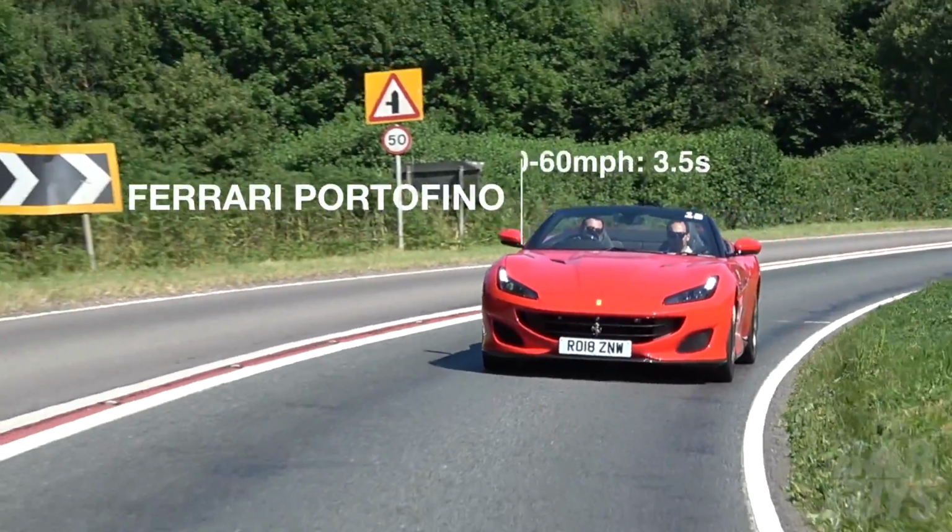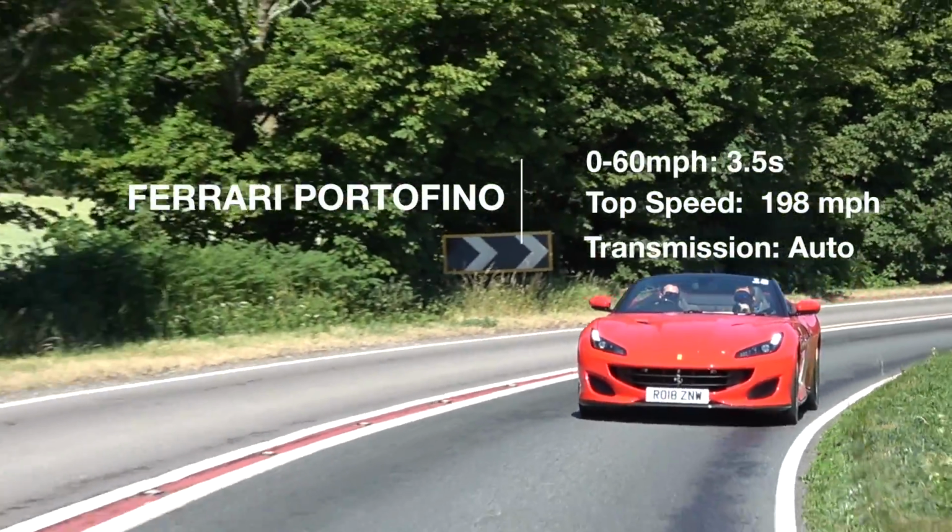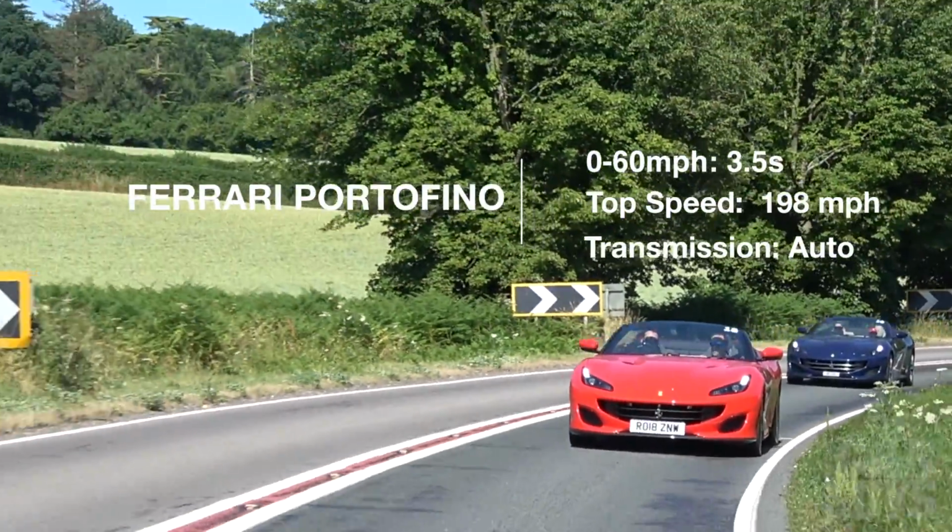Should this be added to the garage? Is this a car we should consider? Now, we've already got a 488 GTB, so the obvious answer is no, but maybe we're going to be seduced by its open top charms.